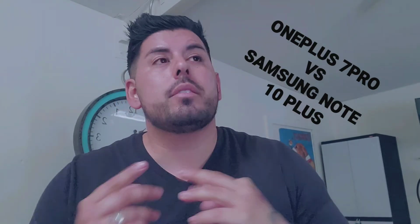What else? These two Android devices use different skins on top of Android. In my opinion, I've had OnePlus devices since the first one that came out, because one of the most important reasons for me was their user interface. It was a lot smoother, a lot faster, received updates faster, just cleaner. It was just better for me.